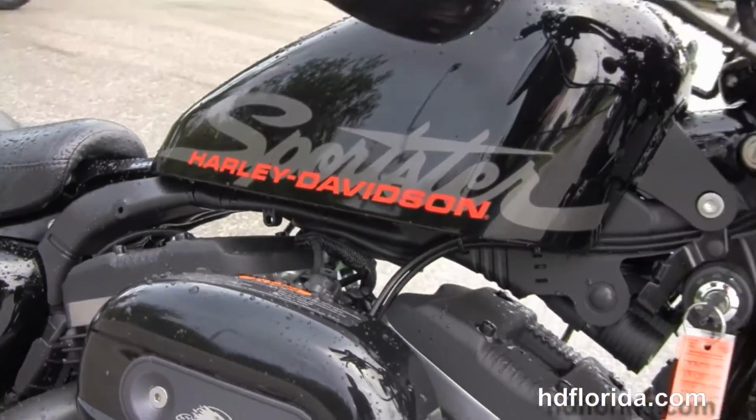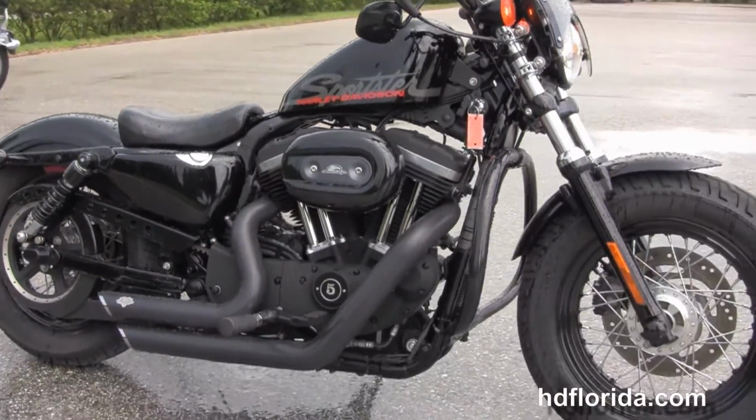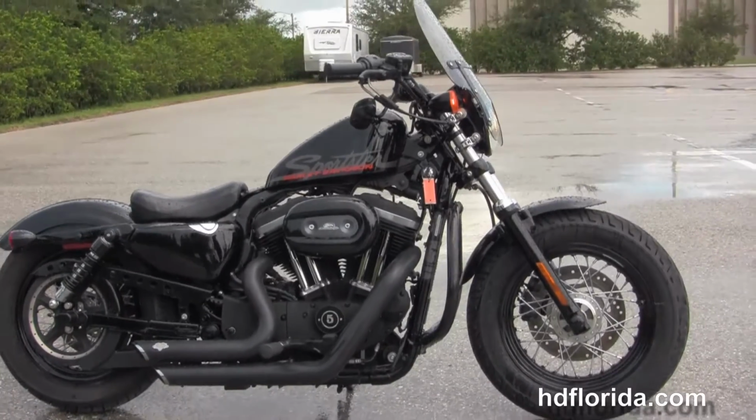Options and accessories on this bike total out at over $2,100. And it's in stock, ready for immediate delivery in vivid black.